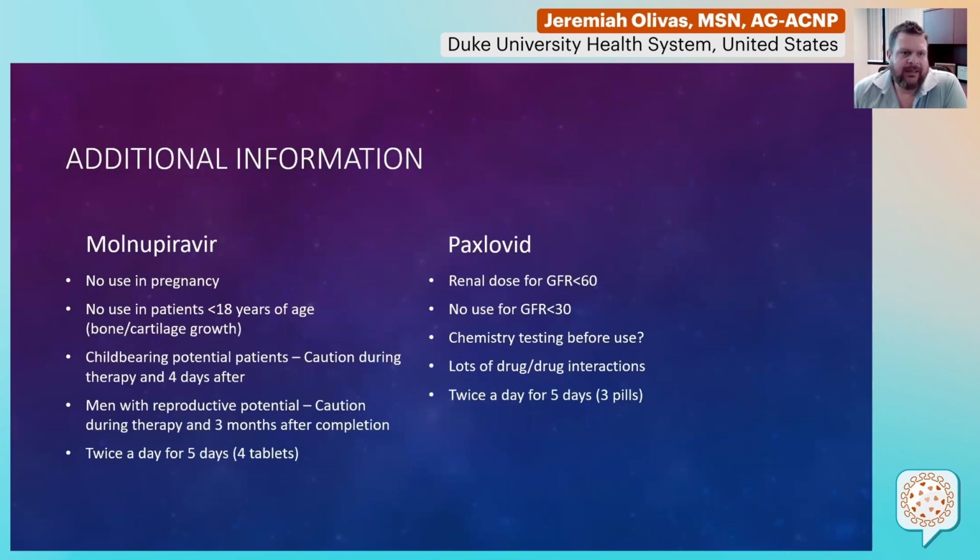And then it would be important to ask them, did you disclose to the provider that ordered this medication for you that you do have some liver dysfunction? And then I want to talk about some additional information, or sometimes we call these pearls, things we should know about these medications that you may get calls into triage about.